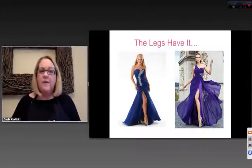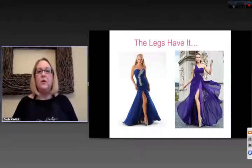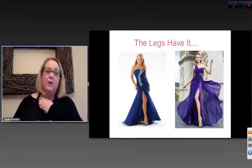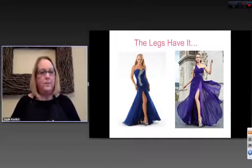The legs have it. You're going to see a lot of high slits in the dresses, not necessarily short dresses. Those are going to kind of go away and be a thing of the past. Not that they're going to be gone, but we're going to see more girls coming in with the beautiful long gowns, but they want to show off those young, beautiful legs they have and those great shoes they're buying.